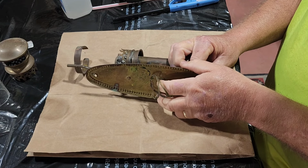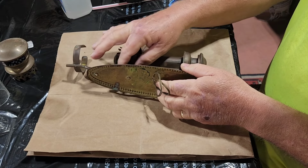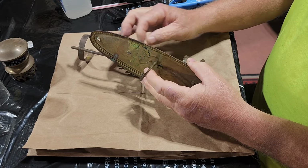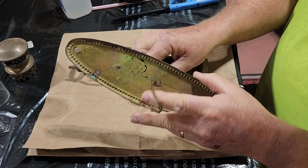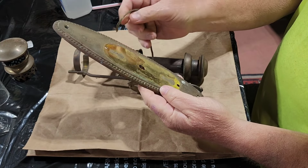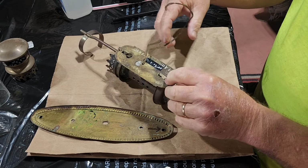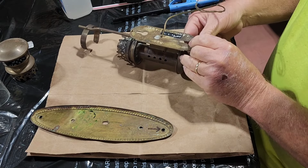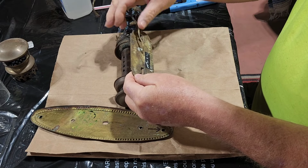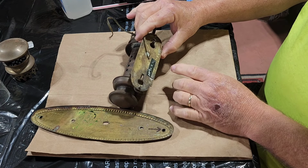Survey says, place your bets. Is there writing on the back? Oh, there is. Oh yeah, there is. Wow, look how pretty that would be if it was polished up. Okay, I'm anxious. What's it say? It's also got a Dymo label on it. We might have to look this up.